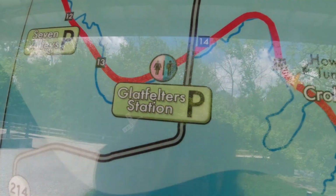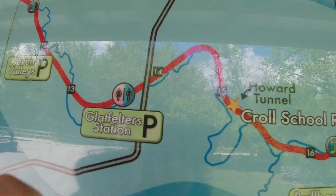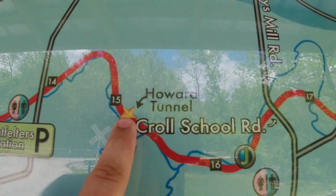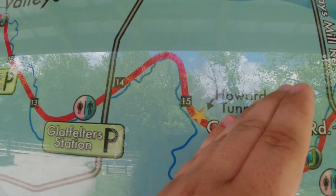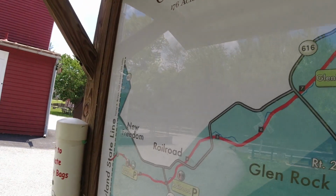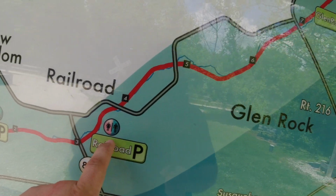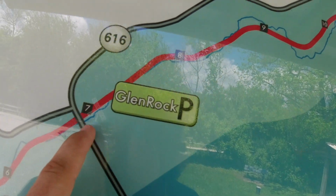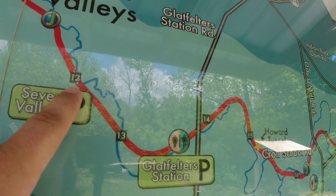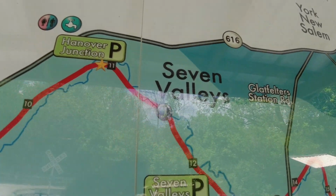I haven't been up this way before. Actually, I have been up here before because here is another point of interest I've filmed on this channel before as well, the Howard Tunnel. And that is the extent that I've been from here going all the way down. So the crazy thing is, from here and going all the way up, this is north. This is all mostly downhill until you hit about right here. Then it goes uphill a little bit.